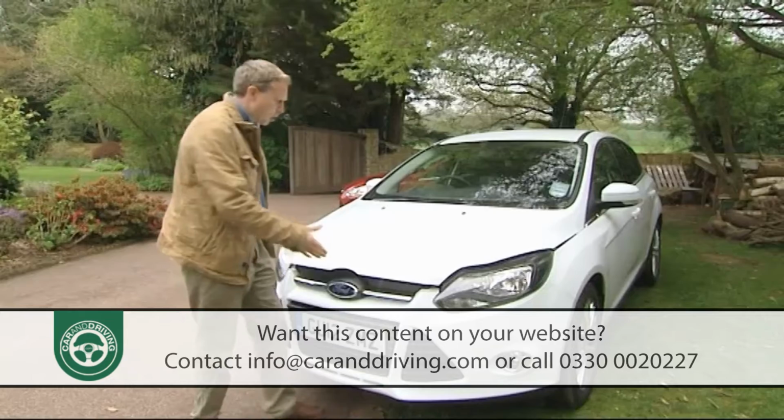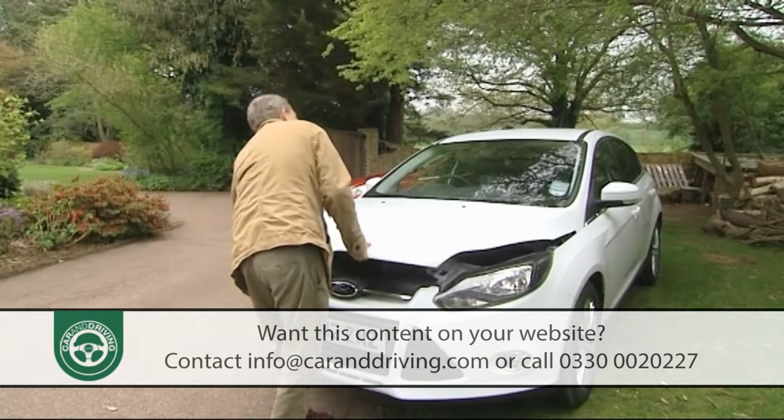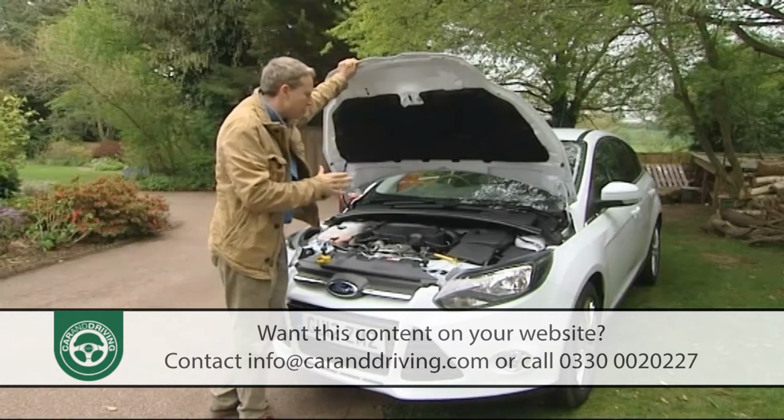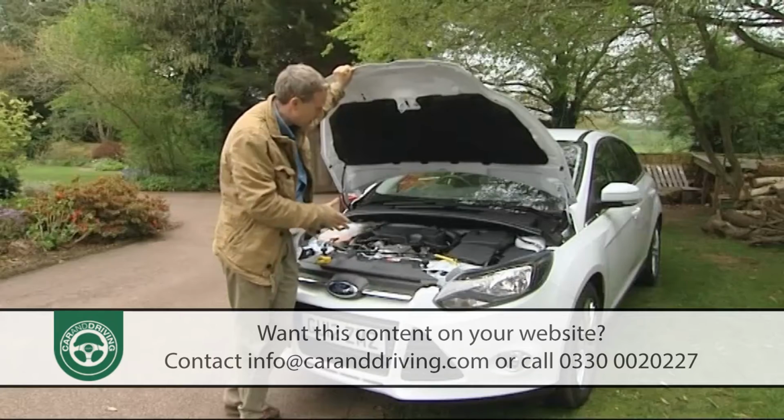In a mid-spec model like this, though, you get the choice of either. And there's a £500 premium to go from the 100 PS 1 litre EcoBoost to the 125 PS version that I've got here.